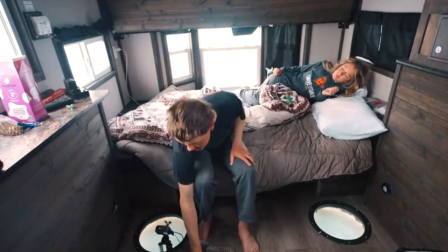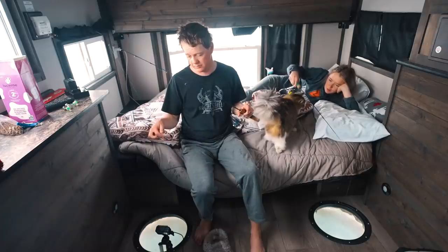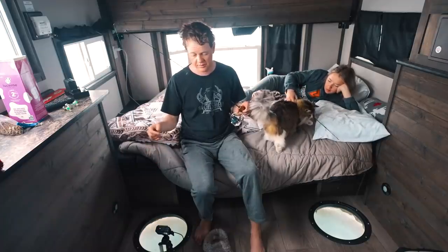Okay, let me see if I can catch with this rod. No, don't bite that. Stop your lure? Okay, yeah, that is.